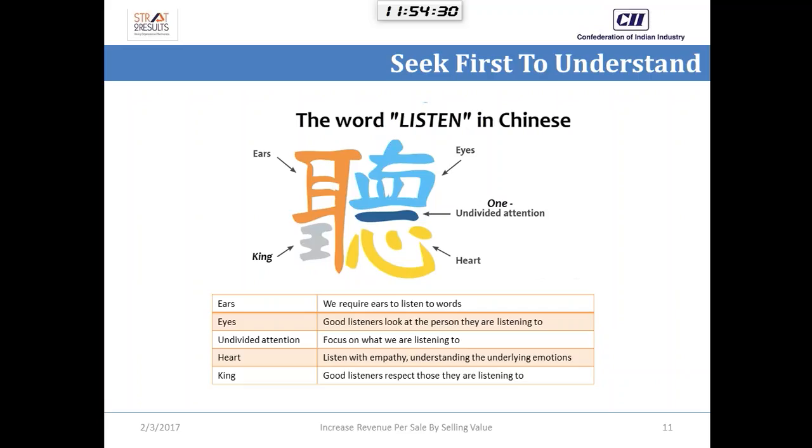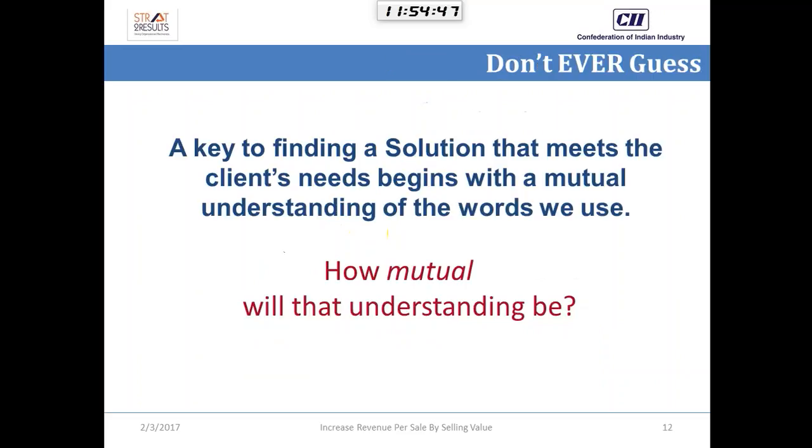And the best one, of course, is win-win. For me to win, you must win. But for you to win, I must first understand what a win means to you, and that's where the listening part of it comes in. So listening is an important skill.